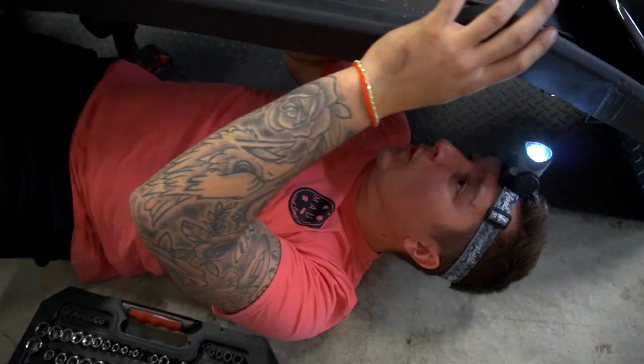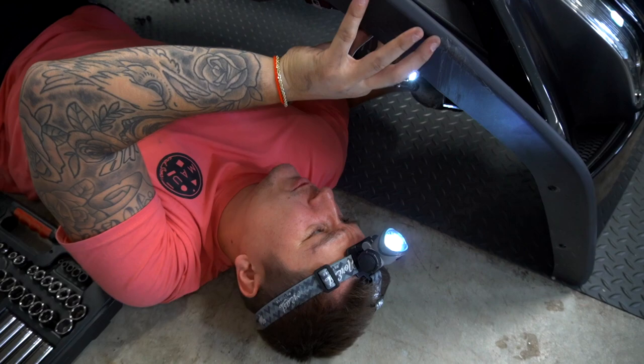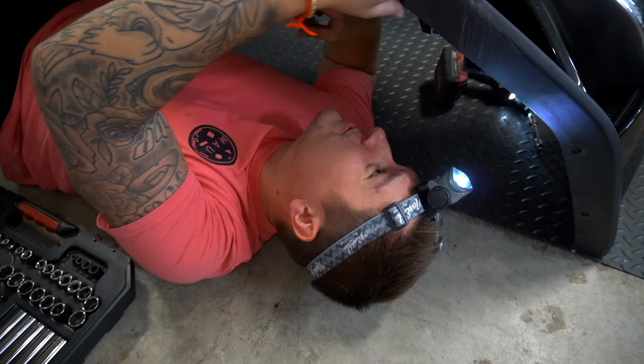With the front lip, you do have approximately 10 bolts that hold it alongside six or so push pins, which I guess is a good thing. It's a pain in the ass, yes, but at least you know your lip's not gonna fly off.